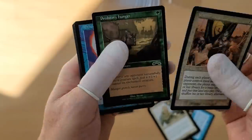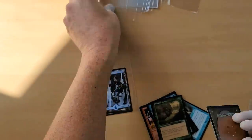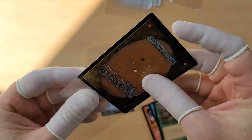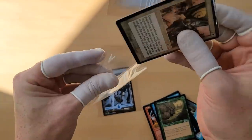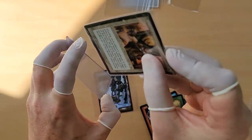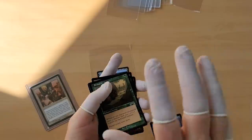Not a bad little pool. Predatory Hunger, Tide, Furnace, and Duet. Okay, very, very cool. Buying stuff online is always just so sketchy, but man, I'm so happy that this was a 100% legit box. It was a really good experience, and I'm just so excited that I was able to share this with everyone.